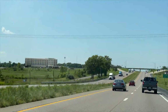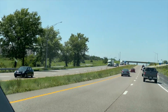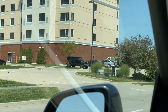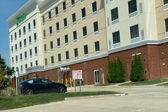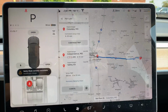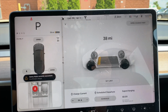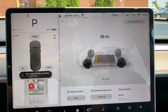and right over there, that hotel is where the SuperCharger is behind. Chargers are right here now behind the hotel, and then find a free one and we're good to go. Looks like we got a couple folks charging. Okay, we've arrived here in Columbia. Got 38 miles. Let's get this thing connected and let's get on down the road.